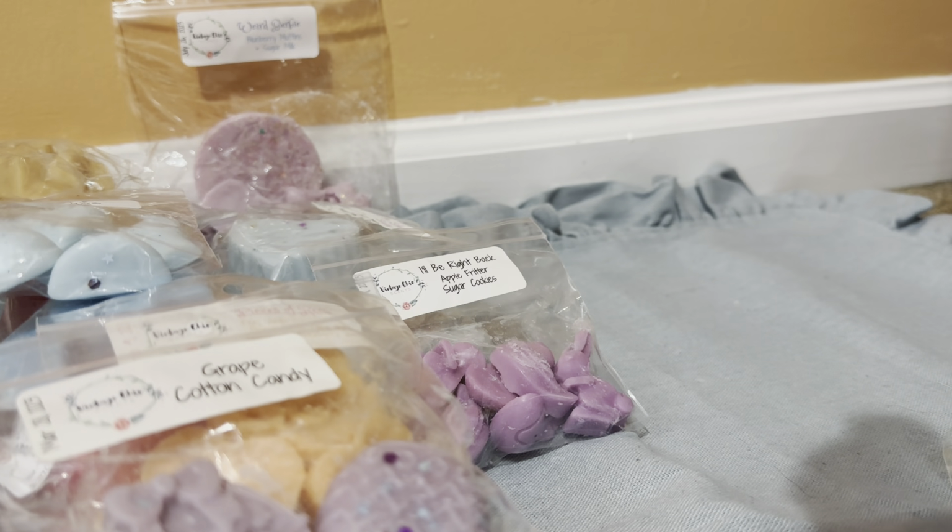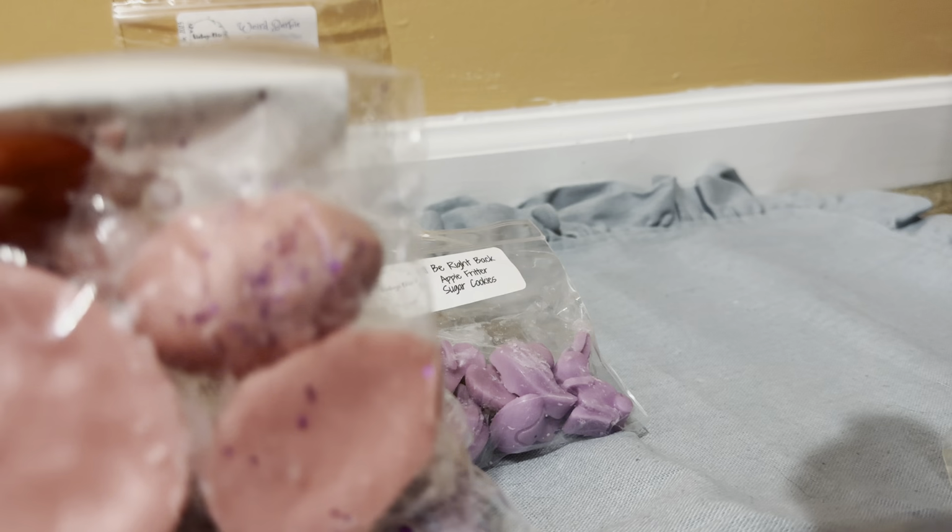Next, we have a 3-pack of Easter egg shapes in the scent The Greatest Show on Earth, which is crisp green apples, creamy caramel, and mallow fluff, poured March 23. This is a not new to me scent from them. Here's the other little Easter egg.